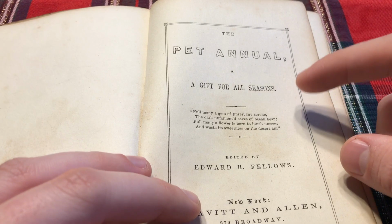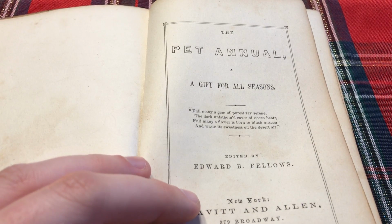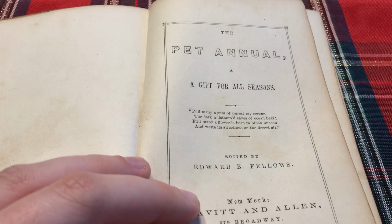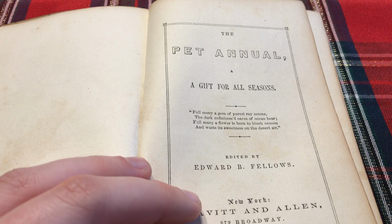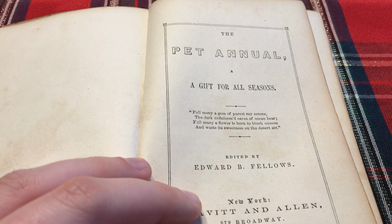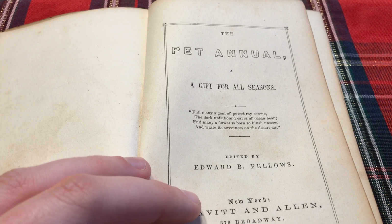So, the Pet Annual, a gift for all seasons. Full of a gem of purest ray serene. A dark, unfathomable caves of ocean bare. Full many a flower is born to blush unseen, and waste its sweetness on the desert air. By Edward B. Fellows.